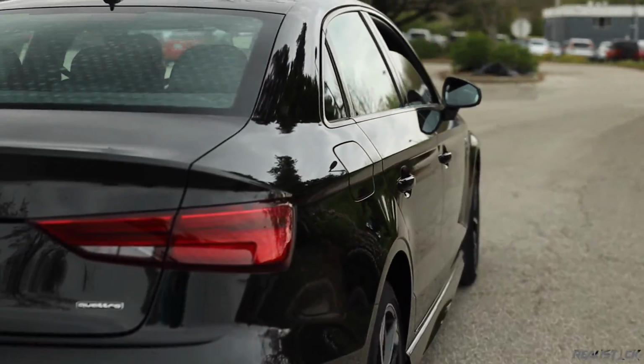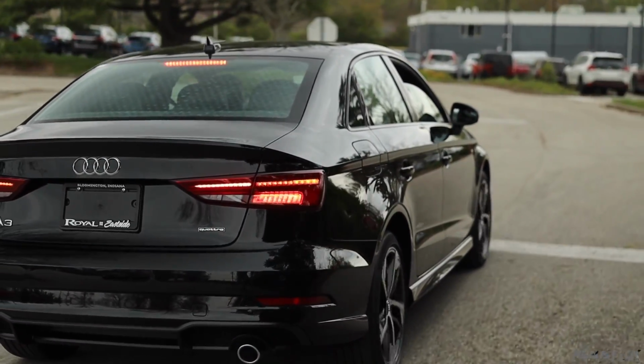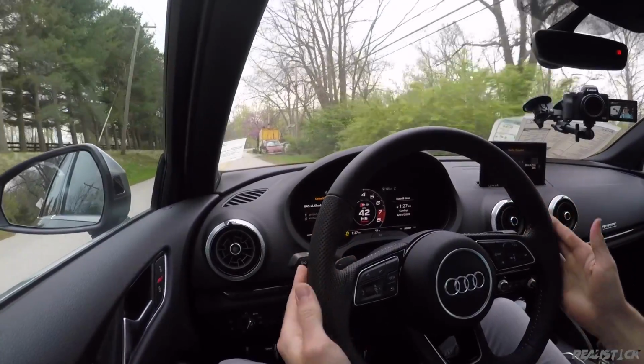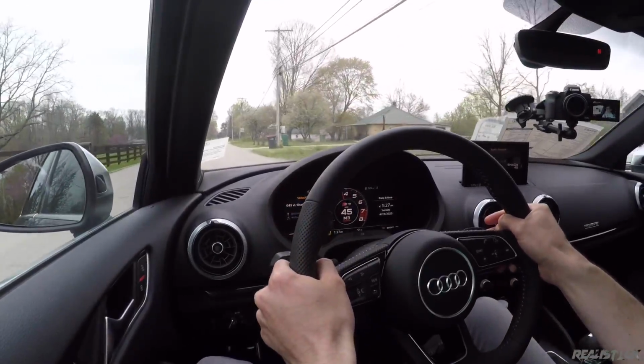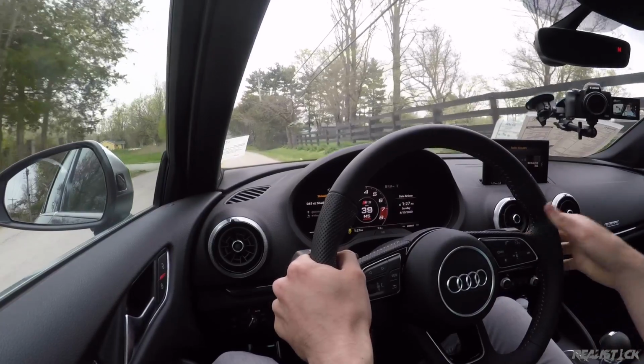Luckily, I did have a brief time with the S3 and RS3, so I'll quickly cover how the S3 and RS3 drive. In truth though, these cars deserve individual reviews. The Audi S3 has this really nice perforated steering wheel, which, I mean, the grips on it are amazing. Throwing it around some corners at speed, and you find it's pretty good. It's pretty capable. I am noticing just a slight bit of understeer when really pushing it, but that's to be expected.